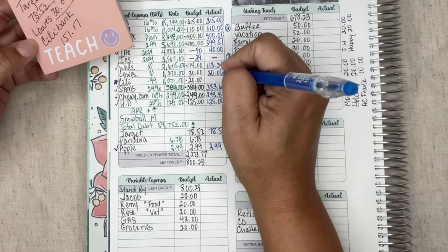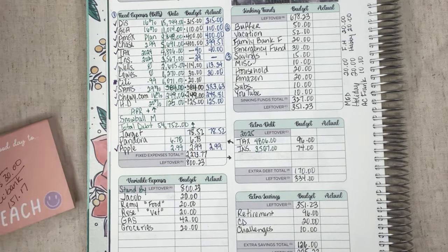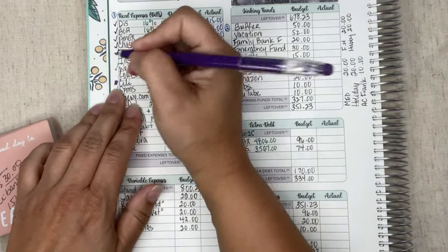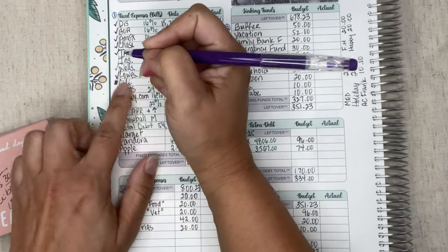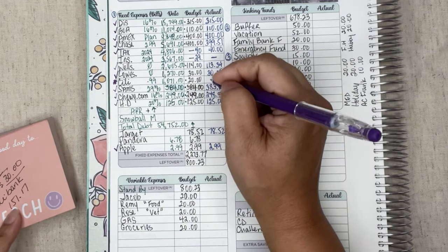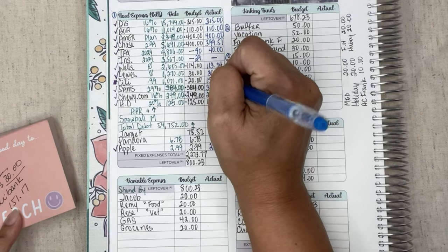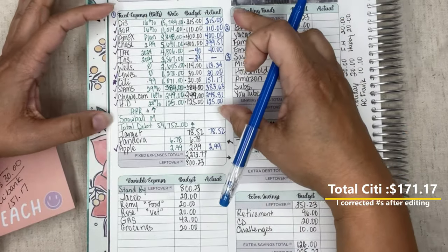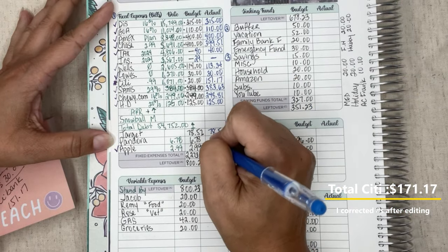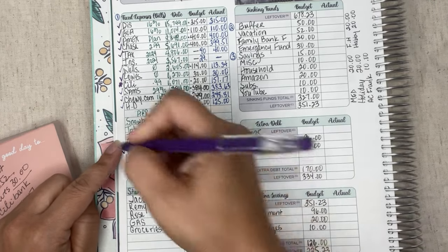So Lowe's I did pay. So you see, it doesn't have a check. Let me get my purple. This is my purple. Purple is double checking. So Lowe's, because it was pending, now it's gone through, it's clean. Citi, what I paid for Citi is 151.17. Okay, so I actually, Pandora is the same. So I'm gonna put 678. The Target went through, so I got purple.